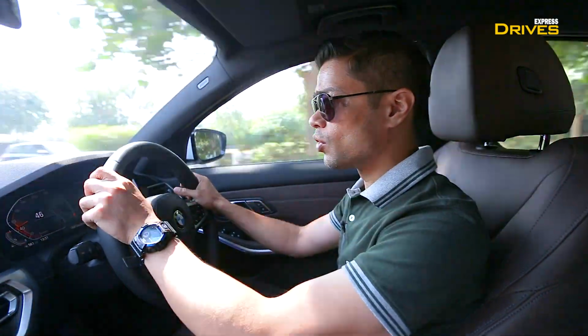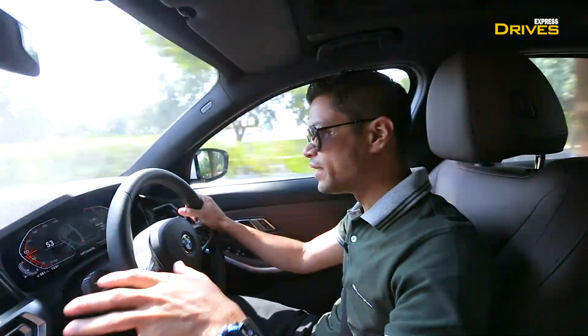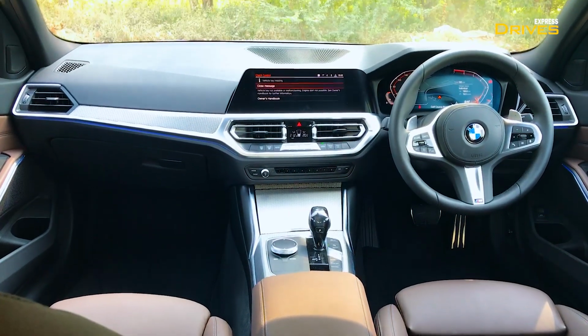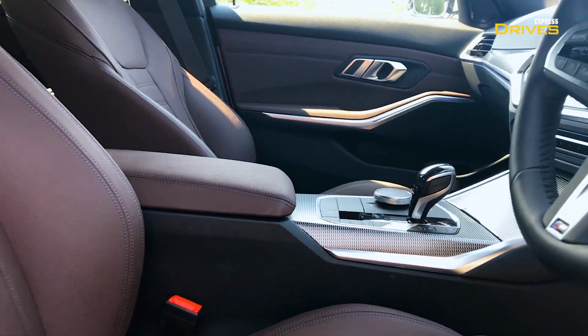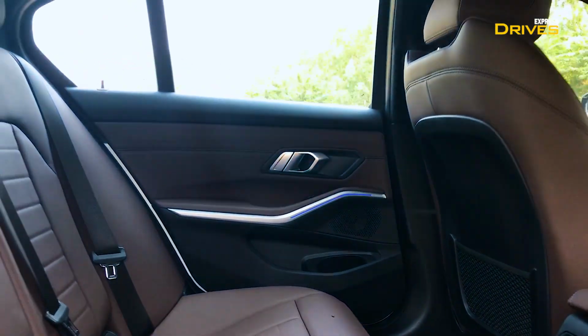I'm sure you're eager to know how the performance of this car is, but before we get there, I'll briefly take you through the interiors. Well, in terms of interiors, of course, it's an all new car, so it gets all new interiors, and for good. So basically what you see is a great improvement over the last generation 3 Series.